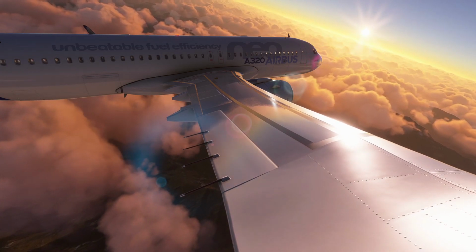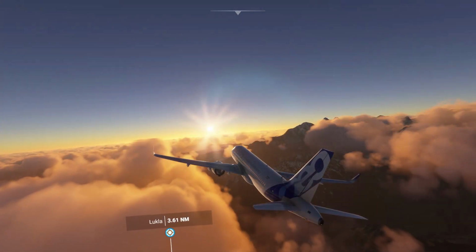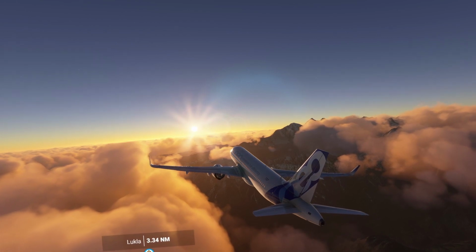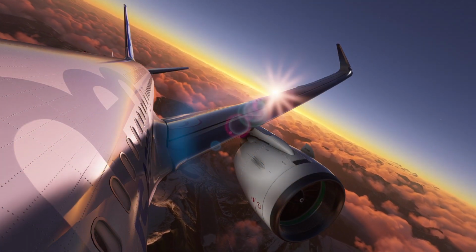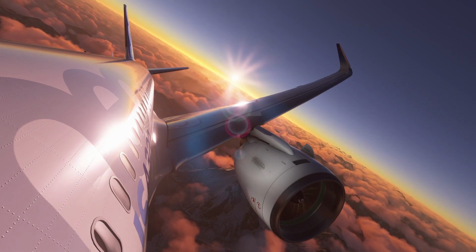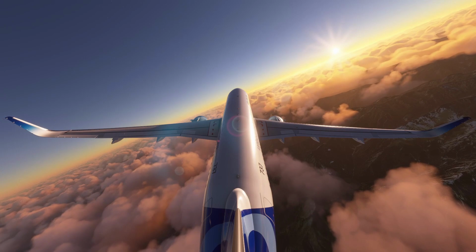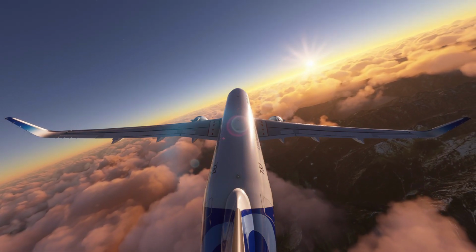Today's video is all about the latest landing challenge, which will be an A320 takeoff and landing in the beautiful airport of Lukla in the Himalayas. Quite a challenging setting as we're playing on the highest realism settings that the sim permits. The only changes that I have done are changes to the weight and balance of the aircraft. Basically, we're gonna lift off with 15% of fuel only, as well as only 1% of payload.